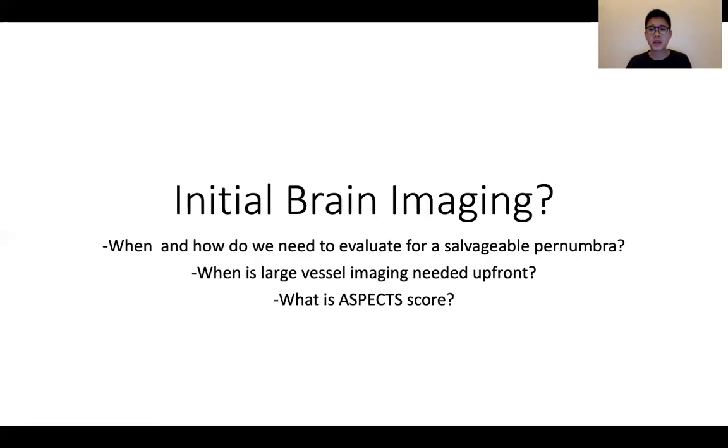So this brings us to our next question of the initial brain imaging. We are familiar that most of the time a plain CT is done up front to exclude any hemorrhage. The next question is, when do we need to do a CT angiogram up front? And you also mentioned further tests such as perfusion imaging. So how do we decide on these modalities?